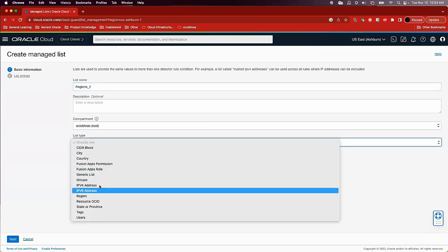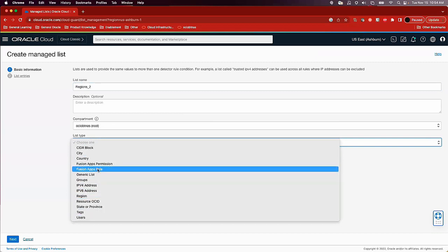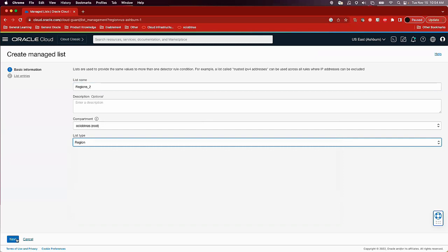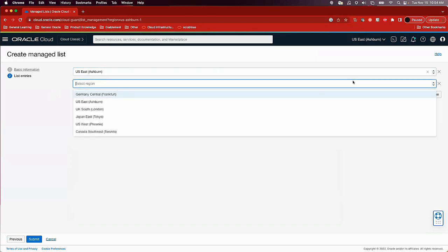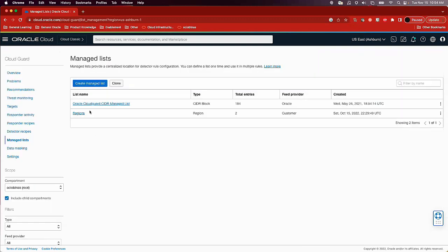Select the compartment, and here you could choose the different type of list. So country, IPv4 address, region, right? All of this here. I could go in, select one of these, and then my options on the next page will differ depending on what I selected. So here, since I selected region, if I'm just doing US regions, I could select Ashburn, I could select Phoenix, and then whenever I use this list, it will be restricted to working for these regions there. That would be the list here.